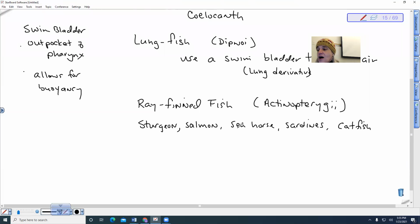So these are the ray-finned fish. That is the most abundant. These are super diverse, super diverse group of organisms.